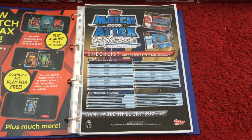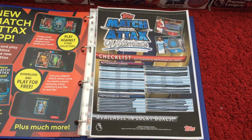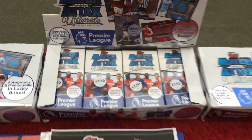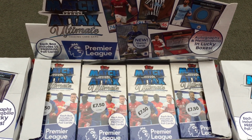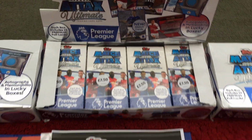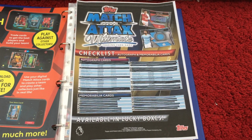This sheet, Topps actually posted this, but they said they're not including it as part of the folder because they don't technically consider it to be part of the set, although you can see in the boxes here very clearly it says autograph and memorabilia in lucky packs. You'll get one in these boxes of 16, you'll get 1 shirt card and 1 autograph card. So it seems a bit strange that they'd create this but not put it as part of the set.